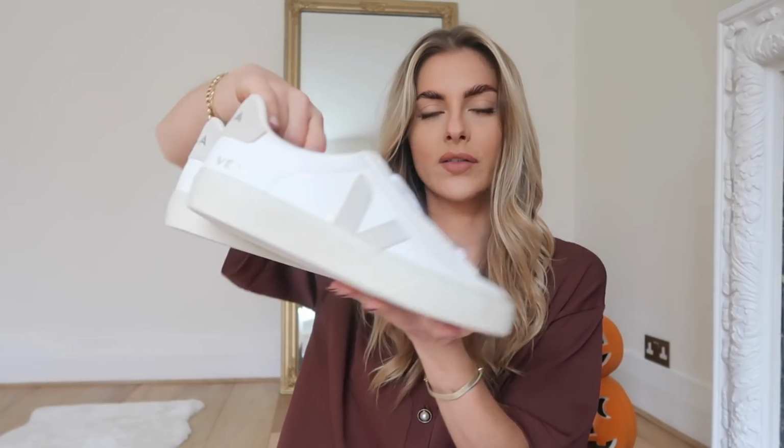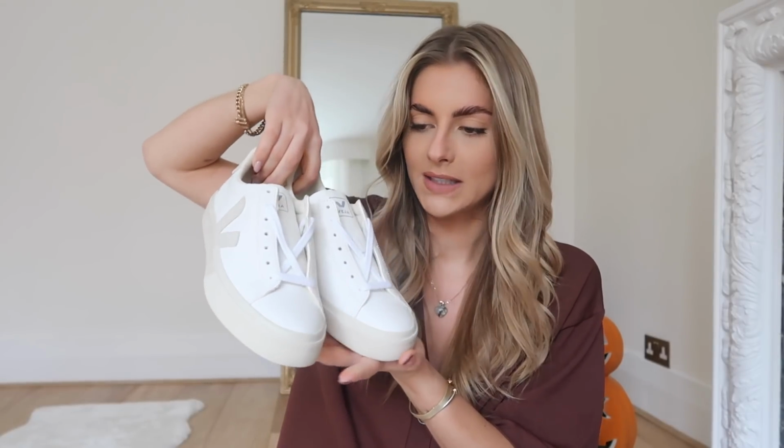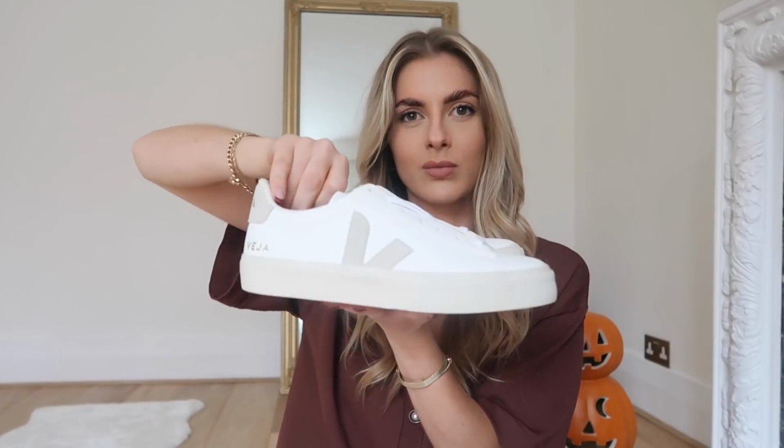But the next thing that he got me was some Veja trainers. I've been wanting a pair of these for ages, and to be honest, I probably wouldn't have bought myself any now. We've got a house and other things to pay for. So yeah, I really love these. They were the colour that I wanted. I wanted a neutral, but not white, something that you could wear cream and stuff with. So they look like that, nice and chunky. I'm definitely saving them for special, because I've trashed all my trainers with doing walks and bits and bobs. So I'm going to save these for nice things, like nice daytime trips.